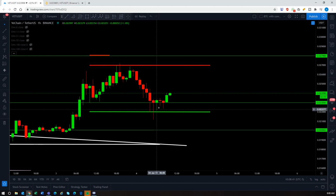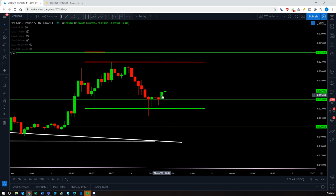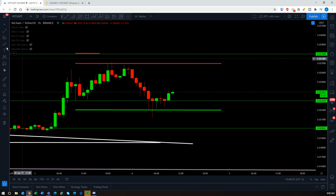Especially this long wick here, some wicks here, a bit of indecisiveness in this candle, more wicks here, and now this candle over here is just showing me that we are actually attempting to probably go back up to retest this region for the longest time here.